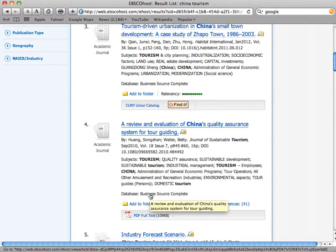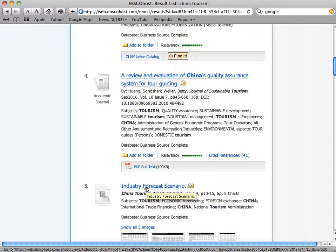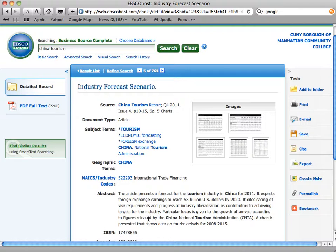The next step would be to look at the abstract. So industry forecast scenario, and here's China tourism report. That sounds interesting. All right, so abstract. And the abstract is just going to give you a brief idea of what the article is about. The article presents a forecast for the tourism industry in China for 2011.